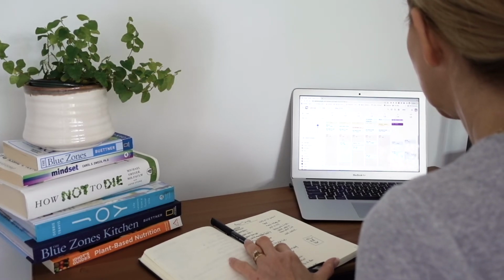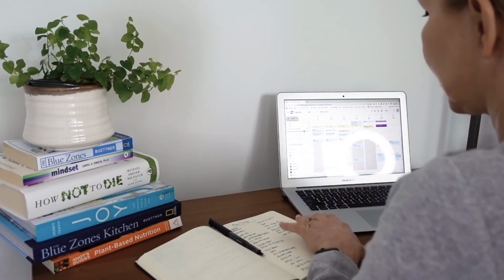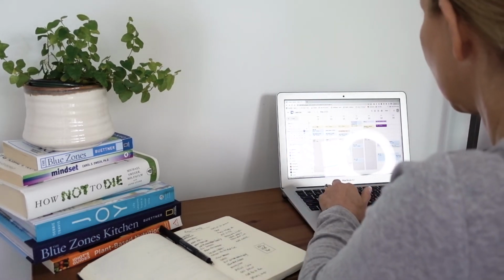So there's a lot of referencing back to my list, and as I add the items to my calendar, I just cross them off.